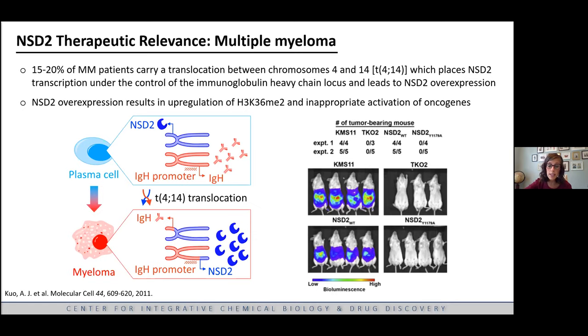And in this case here, they showed that in a multiple myeloma xenograft model system, a translocation knockout as well as NSD2 mutant cells failed to grow following IP injection, whereas catalytically active NSD2 restores tumorigenicity in these t(4;14)-negative multiple myeloma cells.